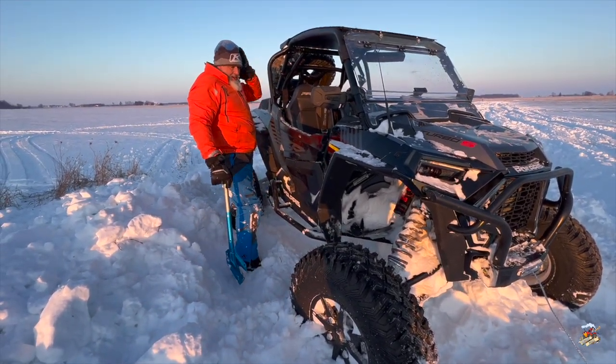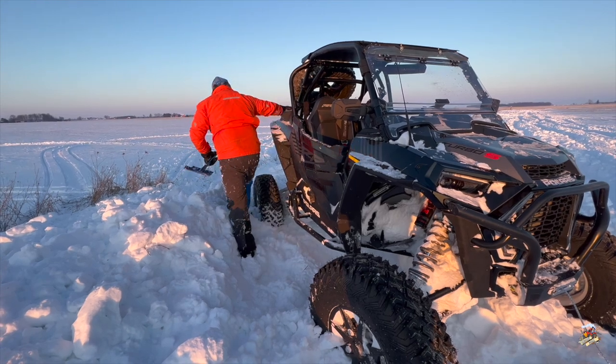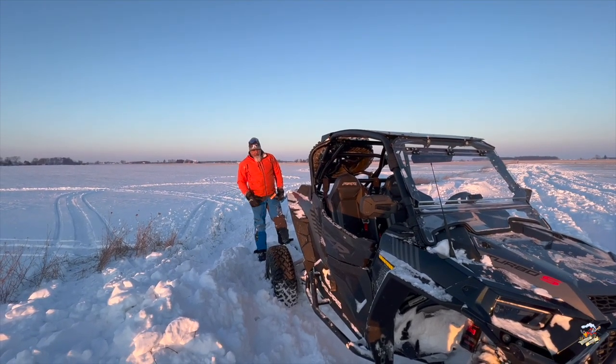We used to do this kind of stuff on three-wheelers when I was a kid. Of course, there was always several of us together. And yeah.